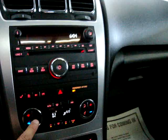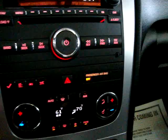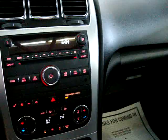As you can see, we can make, say, the passenger side 70 degrees, while the driver's side stays at 61. That way everybody's happy. If you like it warmer or cooler, you can control your own temperature. And you can also control the rear temperature for the rear passengers. Okay, so we actually have triple climate control.